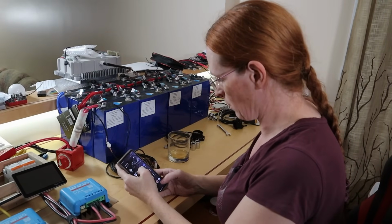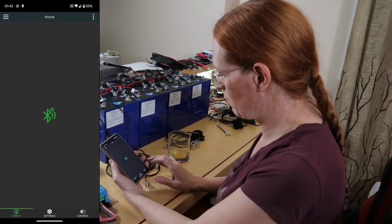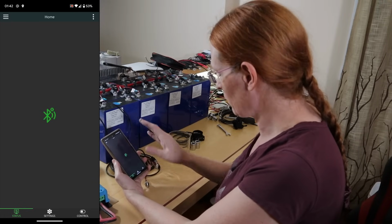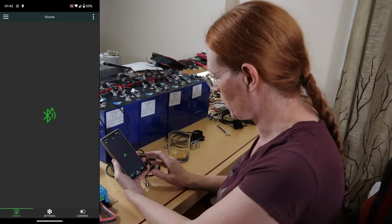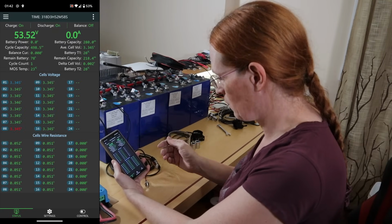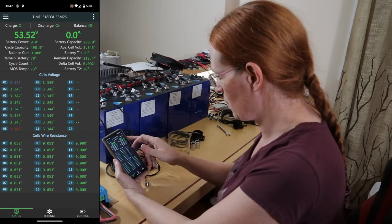Let me start a recording again. BMS is coming on. There's battery F. Let's look at how everything looks. Its idea of the state of charge is going to be totally skewed. Are you going to connect? There it goes. All right. It's still set to 280 amp hours.